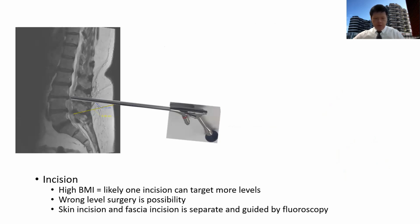One good point about obese patients is that a bigger soft tissue window, or thicker soft tissue, allows us to access multiple levels from the same incision because of the mobility of the soft tissue above the lamina. So it is a double-edged sword. It can lead to wrong level surgery easily. So in the surgery, if we are not sure of the level, we have to check.